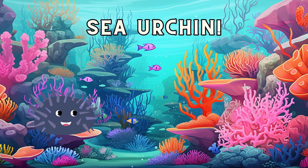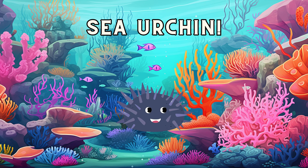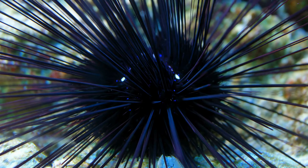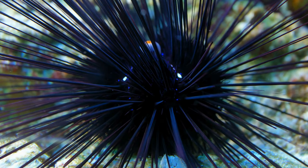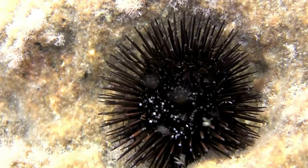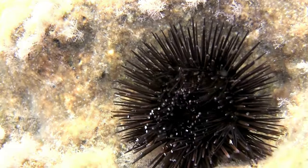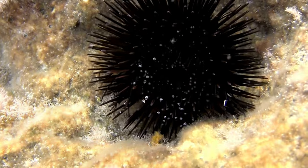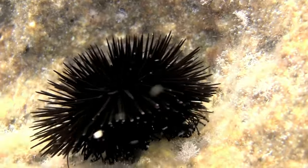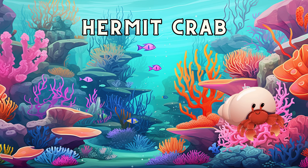Next comes the spiky sea urchin. Watch your step. Down in the coral, we find the hermit crab. Cute.